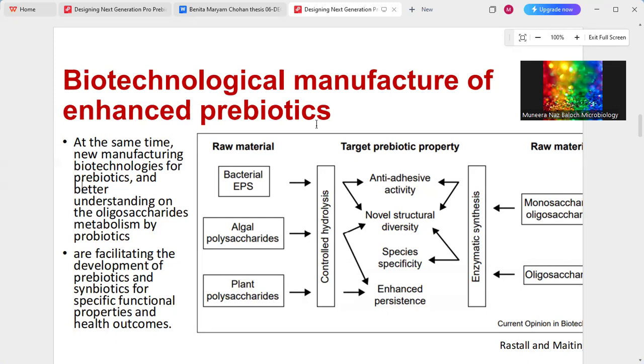So this figure is showing you all those raw materials from where we can prepare prebiotics, which include bacterial exopolysaccharides, means a number of bacteria produce exopolysaccharides. Then we have algal polysaccharides, and then we have plant polysaccharides. So polysaccharides are large macromolecules. In order to prepare a prebiotic, we need to hydrolyze them, we need to degrade them. So we use a number of enzymes to degrade them. So hydrolysis of these polysaccharides in order to get monosaccharides or oligosaccharides.